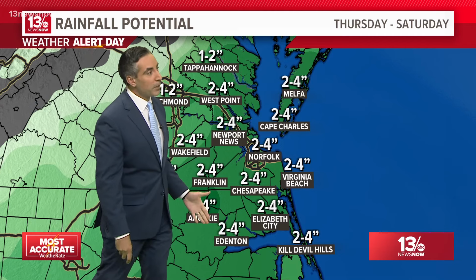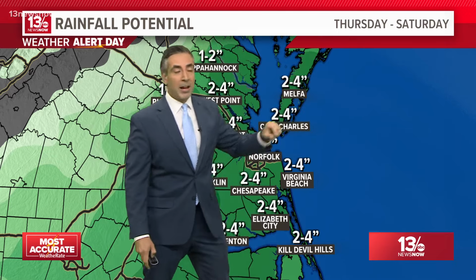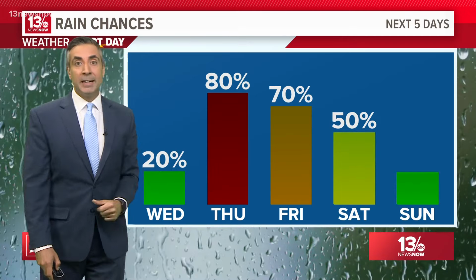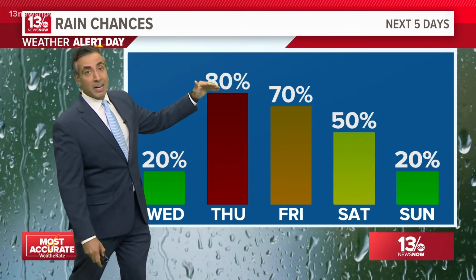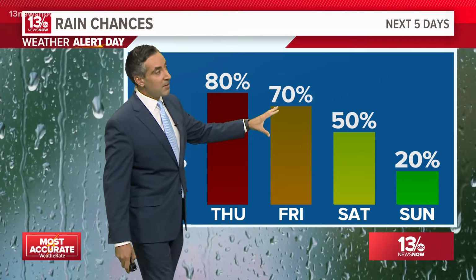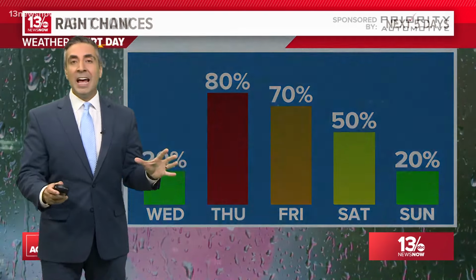Looking at 2 to 4 inches generally across most of the area from Thursday through Saturday. This would effectively wipe out our rainfall deficit that we've been building on for the last couple of weeks. Rain chances pretty much after tomorrow are skyrocketing. 80% Thursday, 70% Friday, and they do tick into the weekend too at 50-50 odds on Saturday, slightly lower as we get into the day on Sunday.